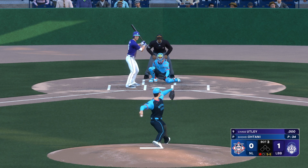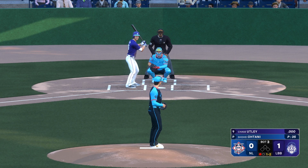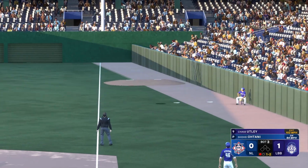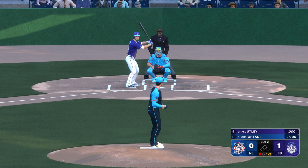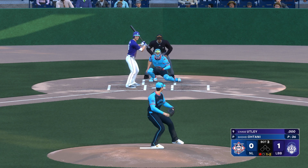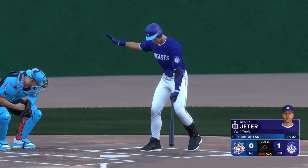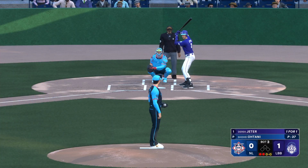The 1-1. And a swing and a miss there. 1 ball, 2 strikes. Fouled off, and they'll do it again. Swing and a miss. Struck him out. That K is his third of the game. Now it's the shortstop, Derek Jeter. He tripled and scored his first time.